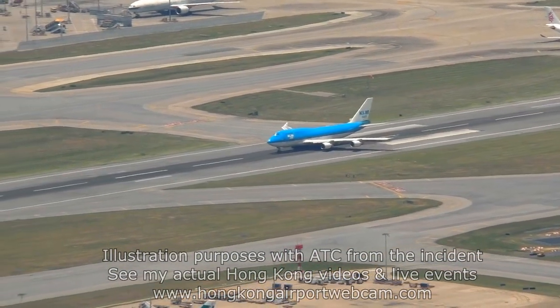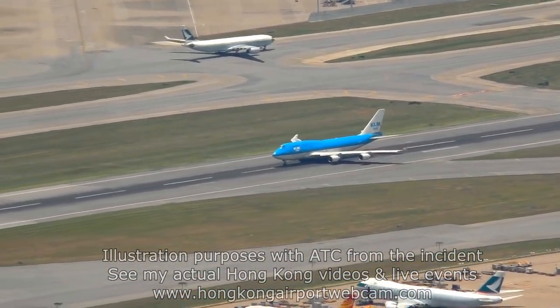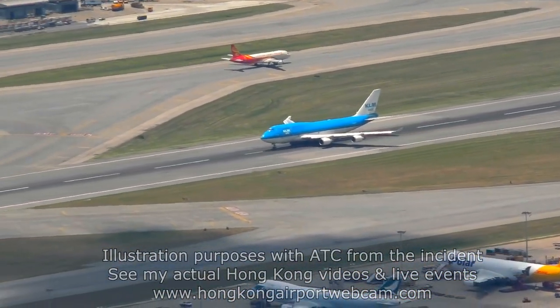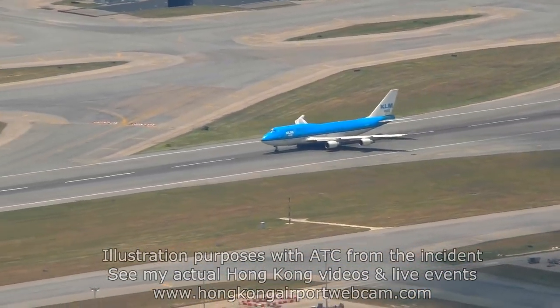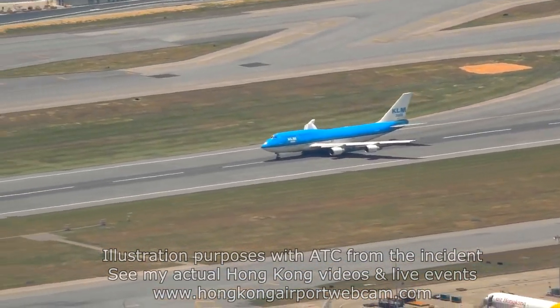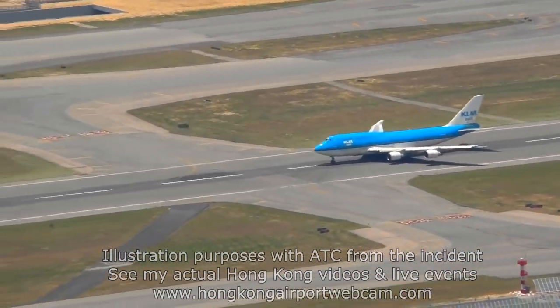KLM 887 Tower North, continue approach runway 25 right, wind 200 degrees, 11 knots. Copy the wind, continue approach, KLM 887. KLM 887, clear to land runway 25 right. Clear to land 25 right, KLM 887. Wind check for KLM 887. Wind check, 220 degrees, 10 knots. Copy.